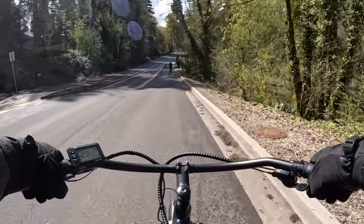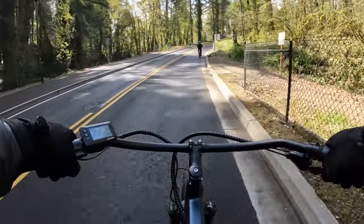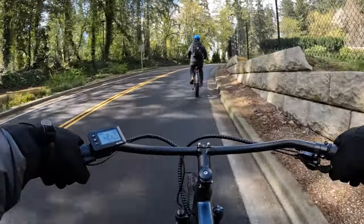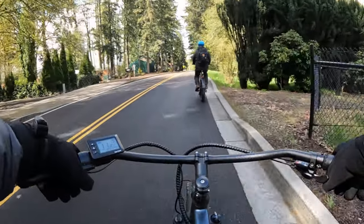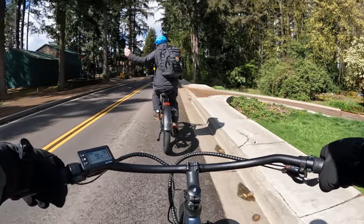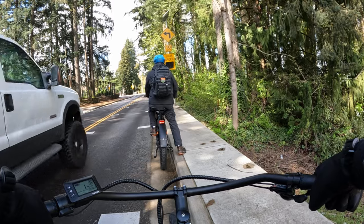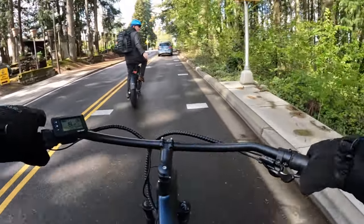We get to coast down the hill. Oh, that was a good test for a hill, and this bike has no problem. Goes right up. Did you have to gear? I heard you changing gears there. You had to gear down. Did you have to work a little bit to get up that hill? Yeah, that's why I wanted to talk to you right there.